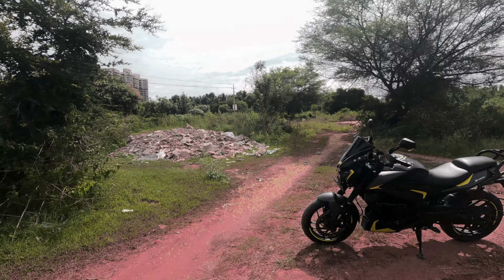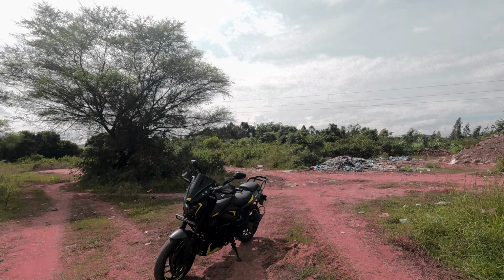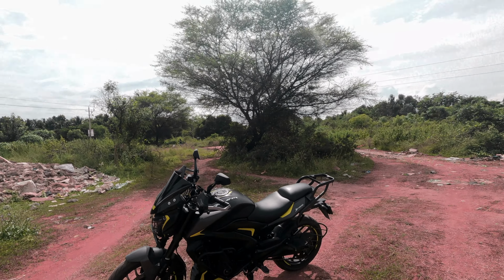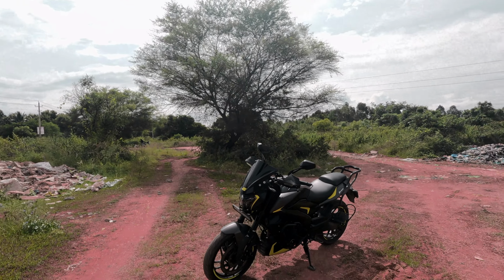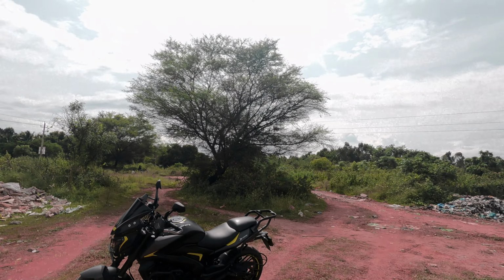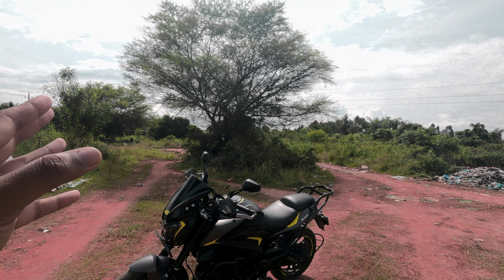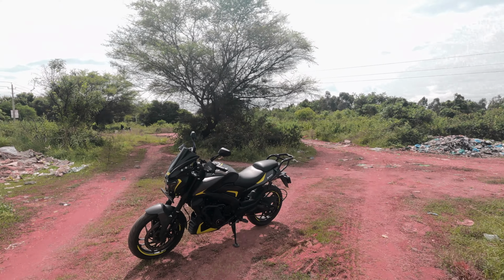The most asked question to a Dominar owner would be what is the mileage of the bike. If you are asking me, the mileage of my bike is nearly 23 to 27 kmpl. To make it clearer, I will speak about the tank range. For a full tank my bike runs up to 300 kilometers, and I advise you that once every 275 kilometers you must refill the tank when you are on a long drive.